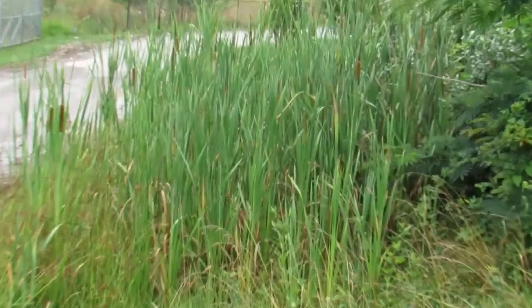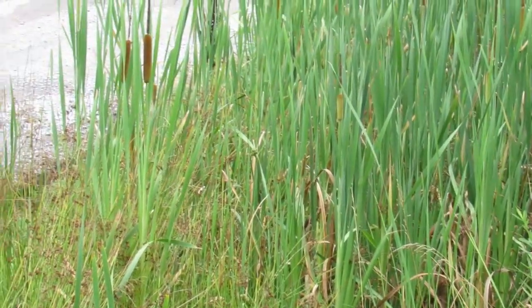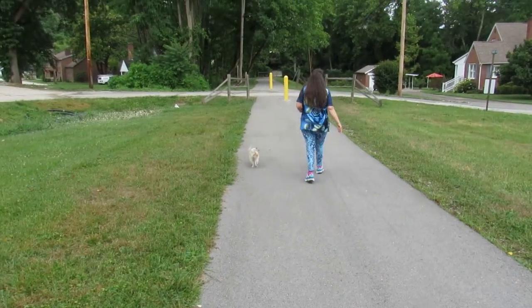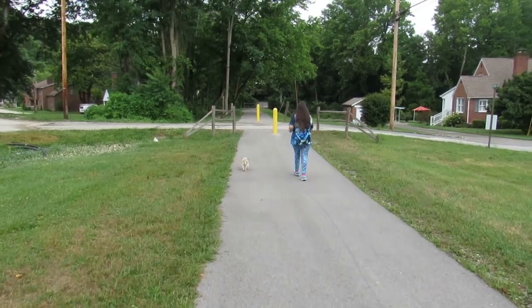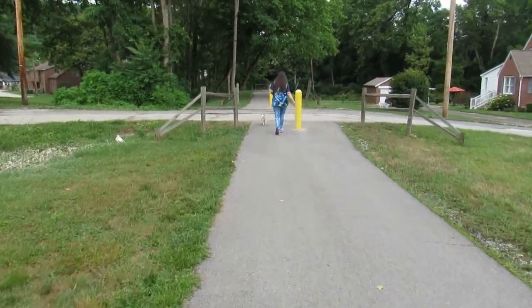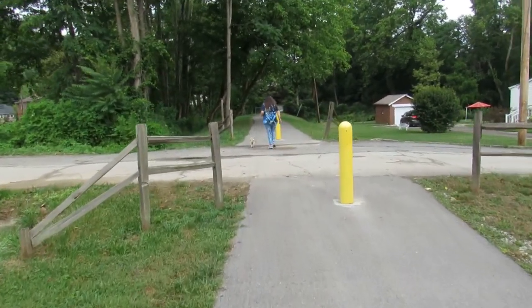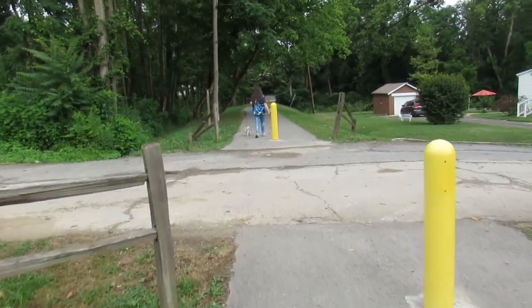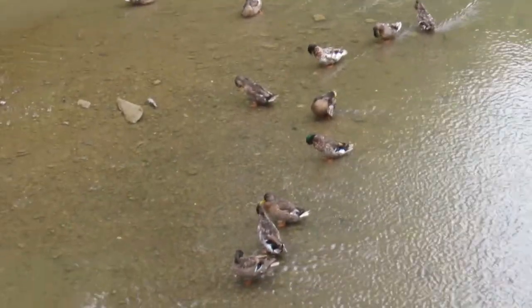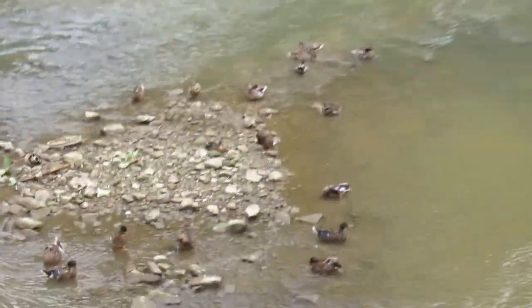Look at the cattails here. Neat. I think them's pretty awesome. Man, look at the ducks. Wow. Two big piles of them. Look at that. How neat.